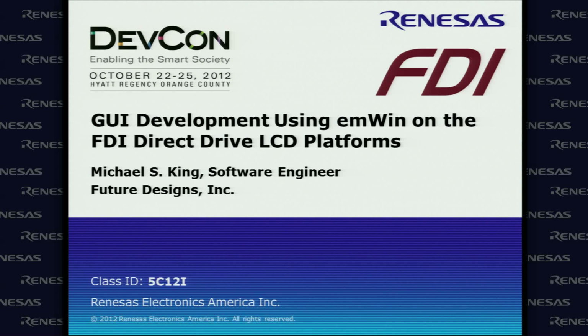I'm with FDI, also known as Future Designs. I'm going to be talking today about GUI development using emWin on the FDI direct drive LCD platforms. At FDI, we are experts in both GUI development in general and in emWin. Our goal is to bridge the support available from Renesys and allow customers to quickly and easily get to production with an embedded GUI product.